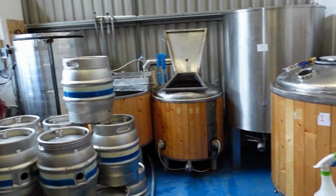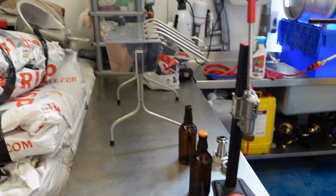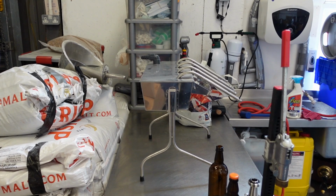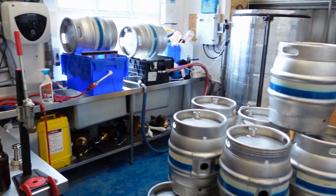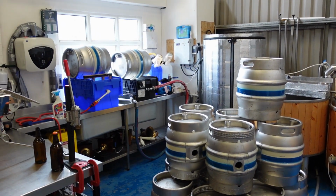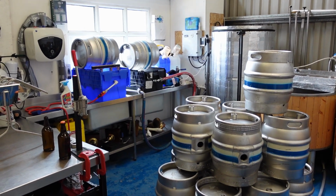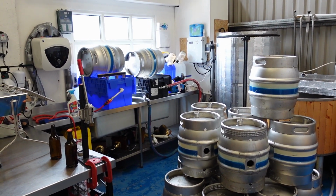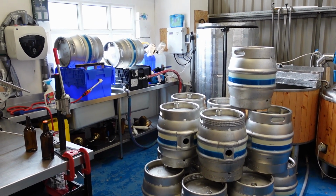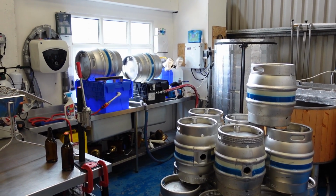I think Sarah and Elle are coming shortly. As you can see, the bottle capper is set up ready. The bottle filler just needs to be cleaned and sanitised, and the hose is connected, and we'll get some bottles filled. We're down to 24 bottles left of the first batch, so they went very well. Thank you very much. So I'll get this cleaning done, and then I will bring you up to date with Wednesday's tap takeover at the King's Lock.